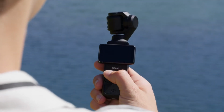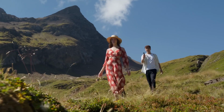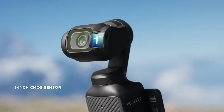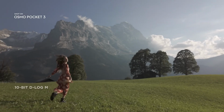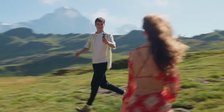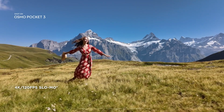The 1-inch CMOS sensor also improves low light performance compared to the Osmo Pocket 2, allowing you to get clear results when shooting at night. The Osmo Pocket 3 features an integrated gimbal to produce smooth handheld footage wherever you go with the help of 3-axis mechanical stabilization. There are also 3 follow modes to choose from and 3 rotation speeds.